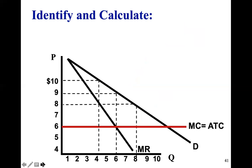Here's another monopoly. This one is like a constant cost monopoly. Sometimes you'll get monopolies that look like this where the law of diminishing marginal returns is actually not applying to them. All the same skills apply. Don't get overwhelmed when you see this. Just use all the same skills we've been building to find the profit maximizing quantity and the area of profit or loss. This is an example of where it's a constant cost industry effectively, and diminishing marginal returns is not kicking in yet.